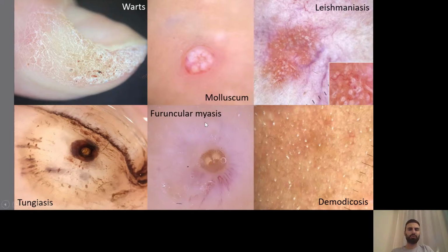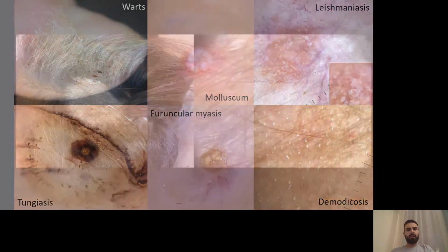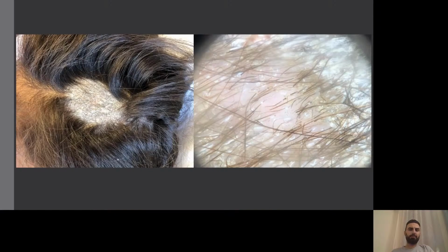But I don't want to focus on these conditions because they are pretty much well known to dermoscopic experts. But I would like to give you something new. For example, here we have a case of an infectious disease, which is tinea capitis, of course. This is a clinical diagnosis in this case, but we also have some dermoscopic clues which may make the diagnosis easier. We have the comma and S-shaped hairs, as you can see here, corkscrew hairs, and bar code hairs.